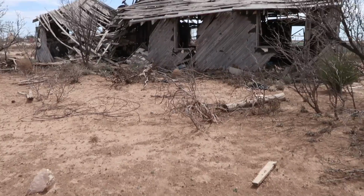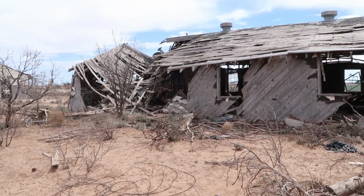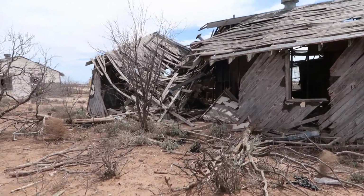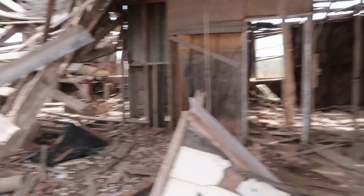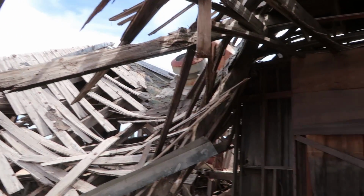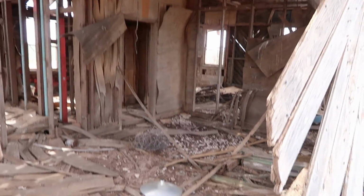This is the place that I saw on my way to Rankin. Now this is a legit abandoned place. Check this out. Looks like some old school farmhouse or something. But yeah, this is completely run down. Really sketchy. Whoa. Yeah, I ain't going inside this thing. This looks like it could fall any minute.